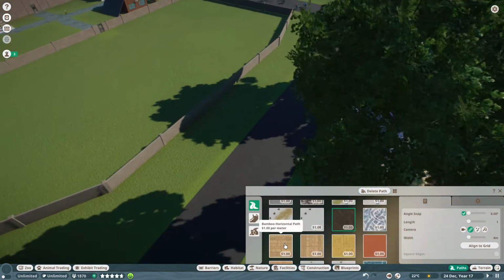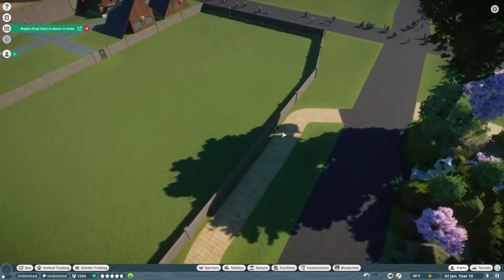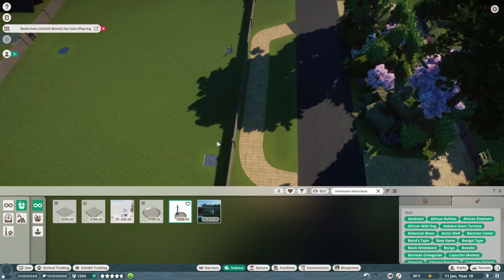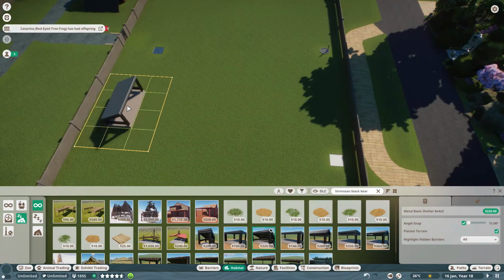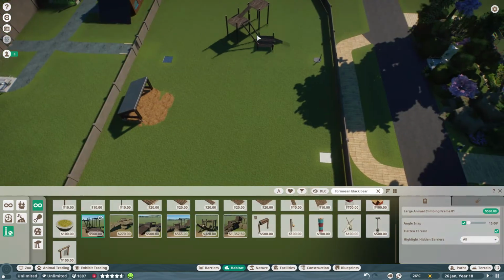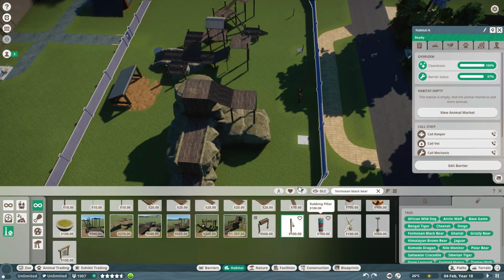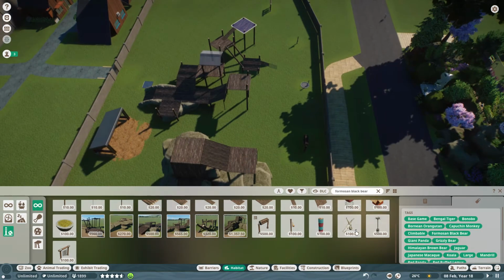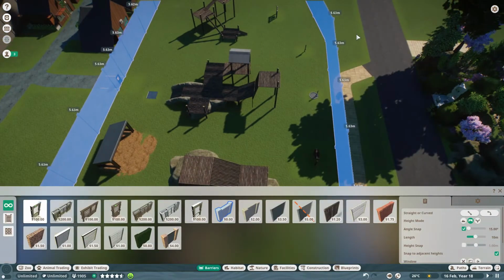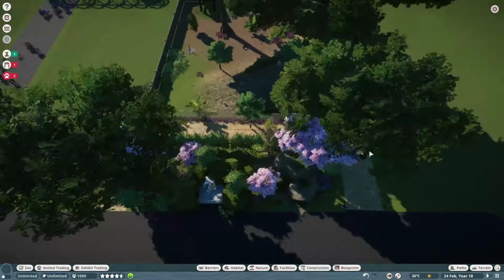So the Formosan black bear was first. We are putting them across from the Chinese pangolins and behind the gray seal habitats. So they're kind of sandwiched in there a little bit. They were an interesting animal to build for. They did need climbing frames, so I tried to include a couple different climbing frames for them to utilize and play with. And they needed quite a bit of foliage as well. They are more of the jungle type of animal.